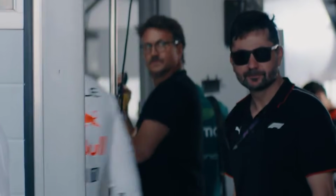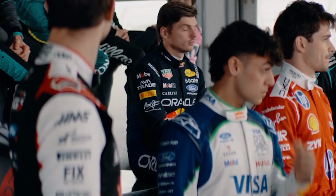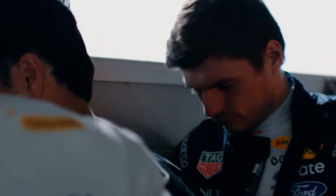Red Bull may have just found the weapon that turns the RB22 from a wounded contender into the most dangerous car on the grid. After Max Verstappen revealed that the car was suffering from two separate problems, and telemetry from Silverstone exposed just how costly those weaknesses had become, the pressure inside Red Bull could not be higher. But before Spa, something has changed.